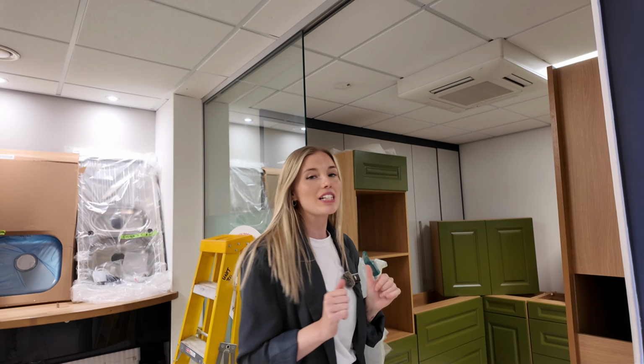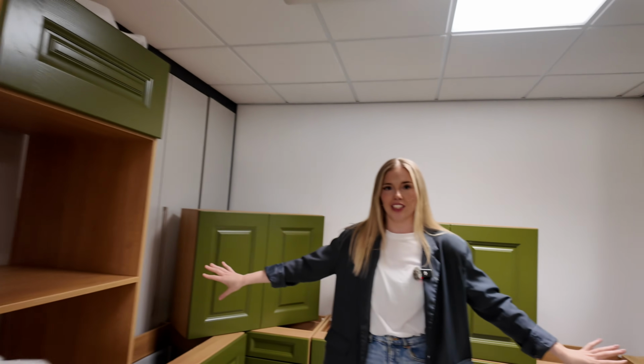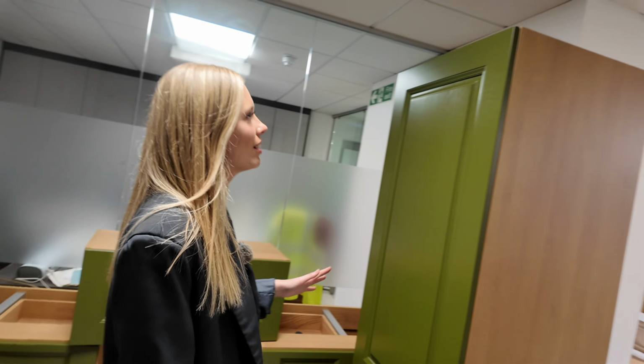Okay, what is actually crazy, so come in here, this is a whole kitchen. Now it might not be the colour for everyone, it's called Little Green Olive, but I think this is for somebody. Like somebody would look at this colour and be like, I would love a kitchen that colour. There's nothing wrong with this. The customer just, I shouldn't really say it, but they just didn't like it. They wanted to return it.